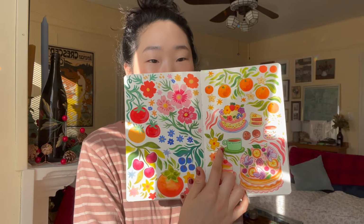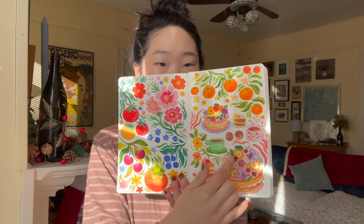So I was just feeling inspired by the different cakes I was seeing on my Pinterest, and then some coffees, because I always love a good cup of coffee, and so I wanted to paint some little coffee mugs that are really cute. And then I have some oranges here from an orange grove picture that I was looking at. But overall, I would rate this sketchbook a 10 out of 10 in my book.